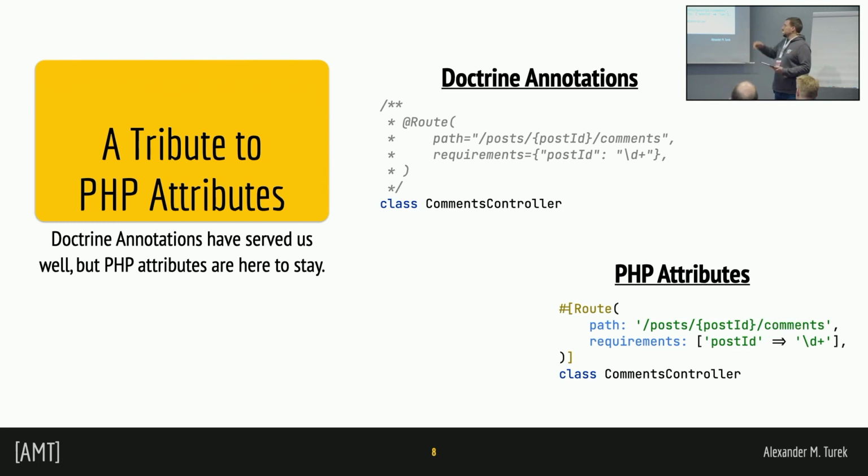But the problem about the syntax on top here is that we still need an external dependency for that. This external dependency has to parse this comment block over there, and this is basically something that the language kind of ignores. It stores whatever is in there inside reflection, and we can fetch the content verbatim, but there's nothing parsed in there, so we have to attach our own parsers.